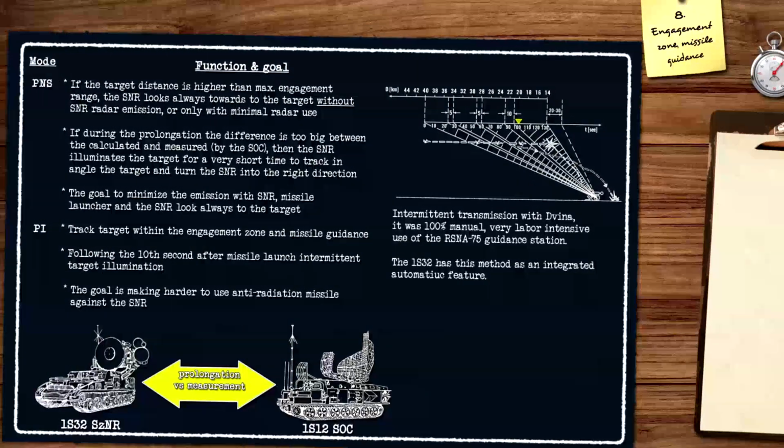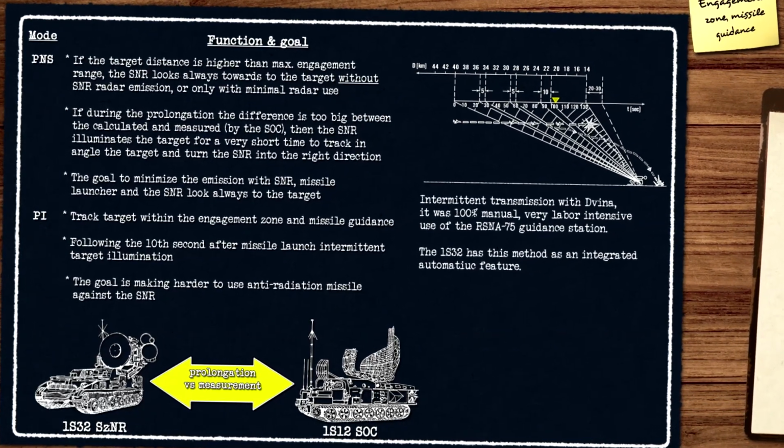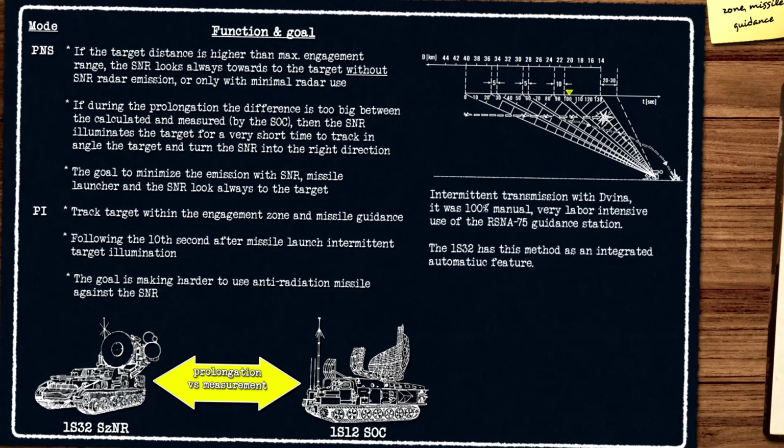The KRUG had additional operating modes that were entirely unique. The combined features of the SOC radar and the SNR guidance station made these possible. Let's briefly see how target engagement occurred in case of a maximum range engagement. The guidance station automatically processed the target designation received from the target acquisition radar, and after conducting a target search in the area, automatically started to track the target.